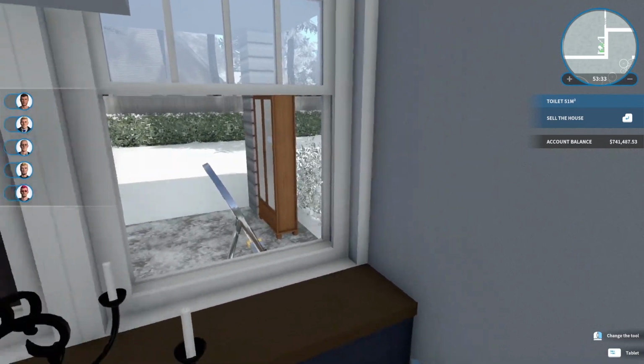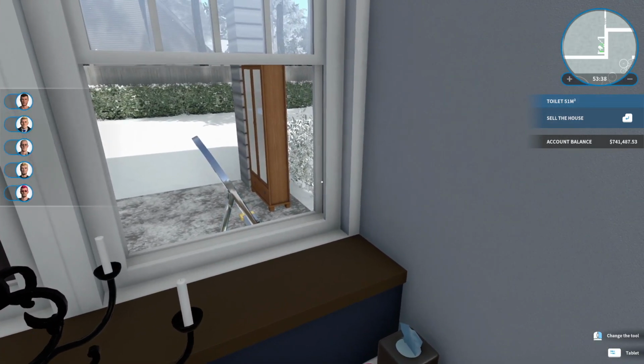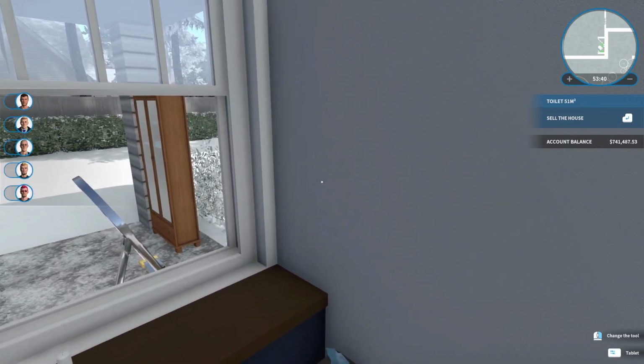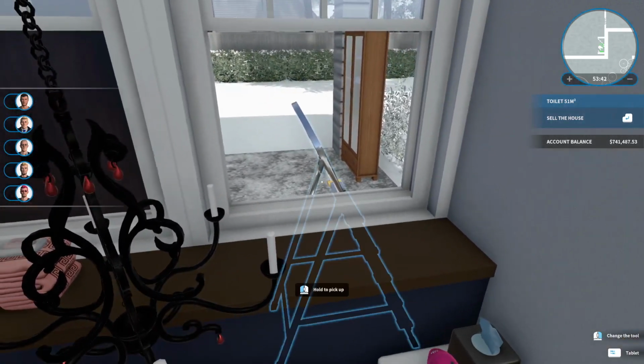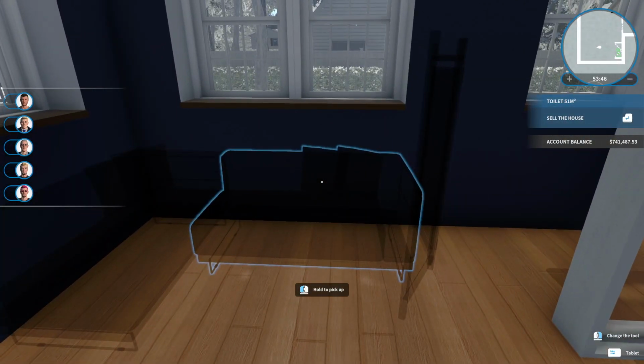I think it's too far over. Well, you can look at the ladder though. That's kind of far out there. But it's way over here. Okay, that should be closer then. That's all right. We can pretend it works.